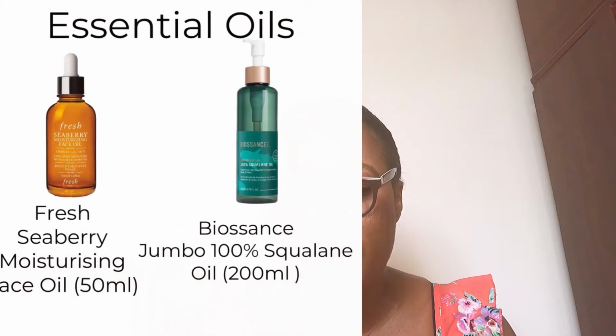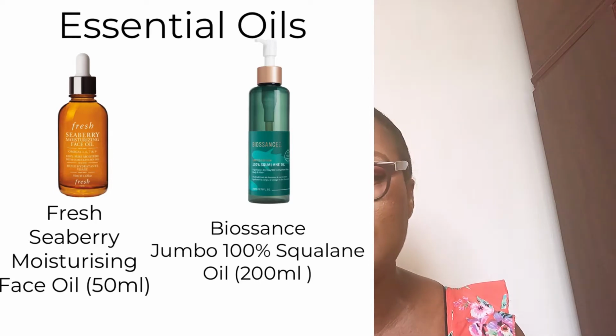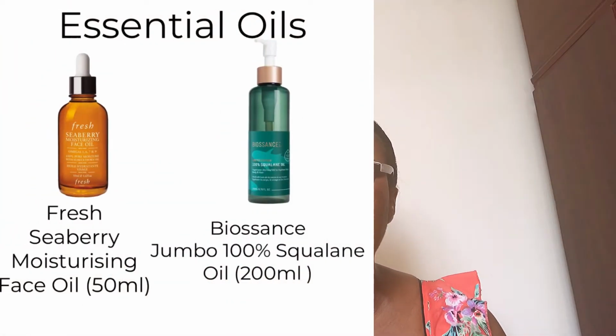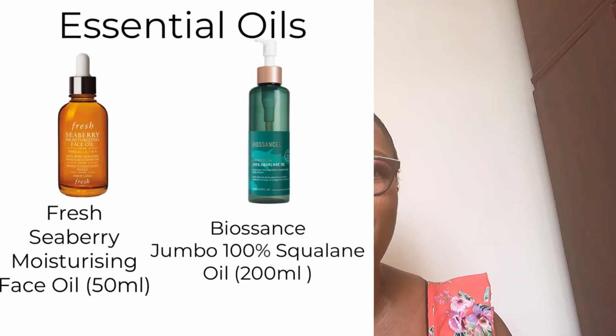So the next step is your essential oil. Don't forget, your essential oils are important, and the beautiful essential oil that I found in the market is by Fresh. It's called Fresh Sea Berry Moisturizing Face Oil. It's in 50 ml. It has all the essential oils that you need to protect your skin and to heal it from any previous damage or whatever it is.